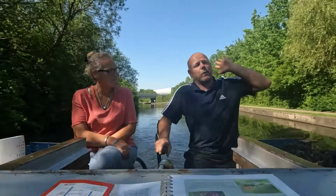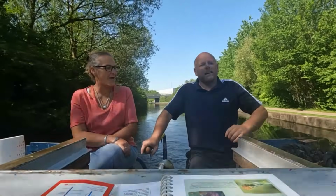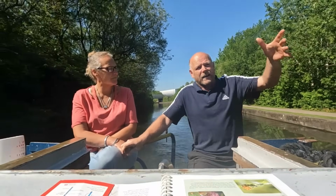But in essence, we're now a few hours cruise away from one of the scariest tunnels on the network, Harecastle Tunnel. Can't wait, I'm quite excited. It'll be our first proper tunnel. We've done a few little tunnels, but this will be our first proper one. We might get to Harecastle today, or we might split it into two days.